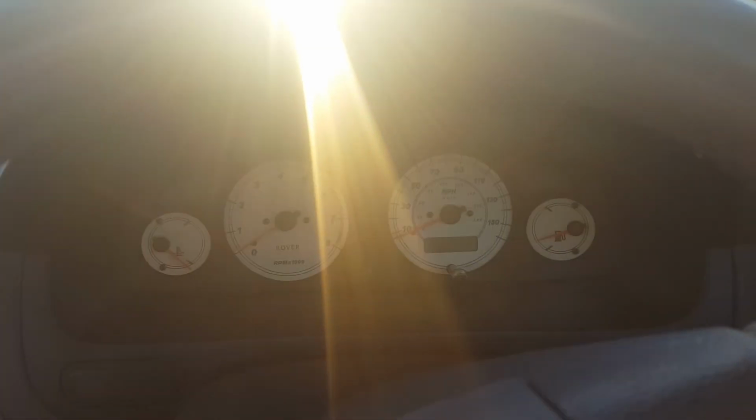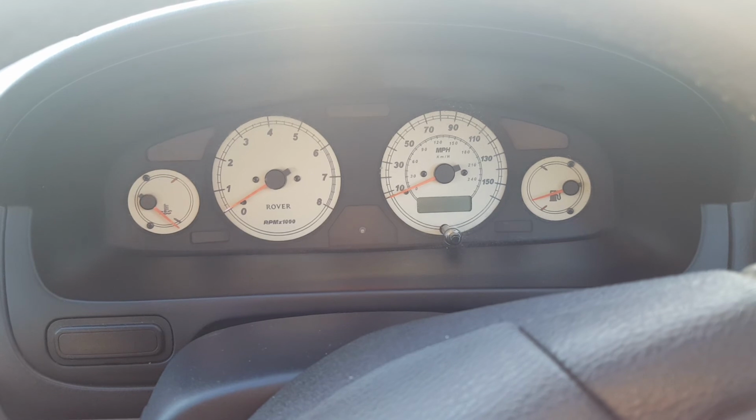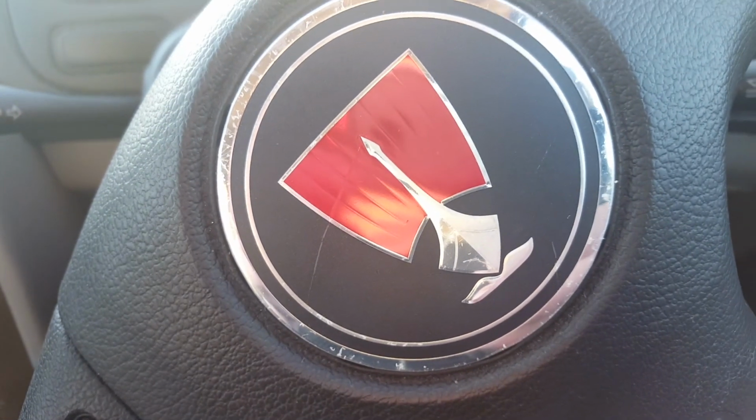Moving over to the instrument cluster, you've got the same setup as the Rover 75. Nice, clear, basic, straightforward instrumentation, nothing overly complicated. And on the steering wheel, the traditional, wonderful Rover crest.